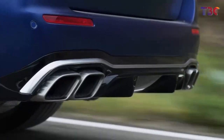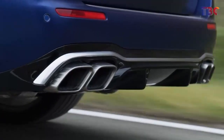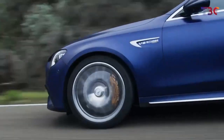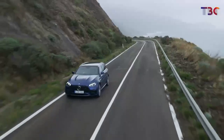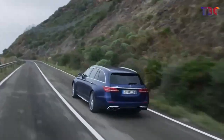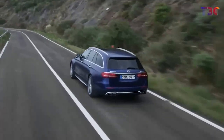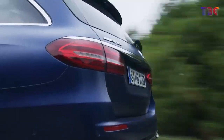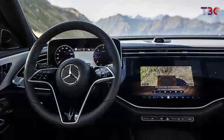Included as standard for what is estimated to be an MSRP of around $75,000, including destination, is the excellent Burmester 4D surround sound system with sound resonating transducers that allow you to feel the bass notes of the music it's playing through the seat, and the latest version of MBUX, the functions of which now run off a single processor that delivers improved performance and higher data speeds.